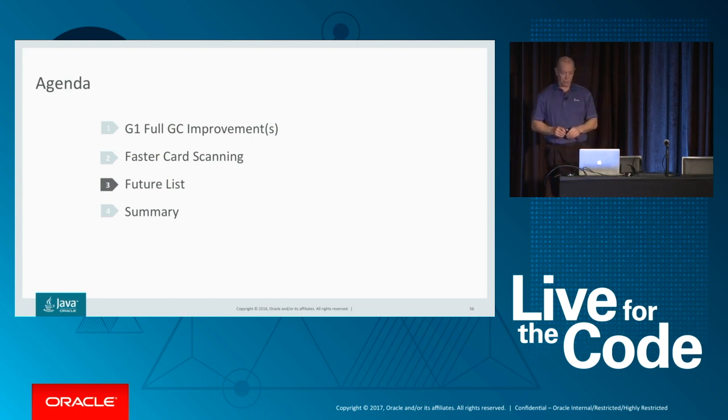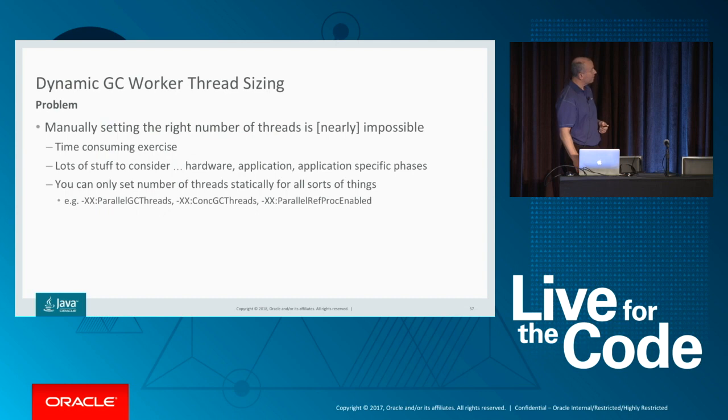Here we'll get into the future list. This is some of my favorite things, a couple of things we'll look at here of things that I'd like to see us do and things that we've worked on that you should see in the next release. So one of them is dynamic GC worker thread sizing. This is the thing that helps us with the work stealing also.